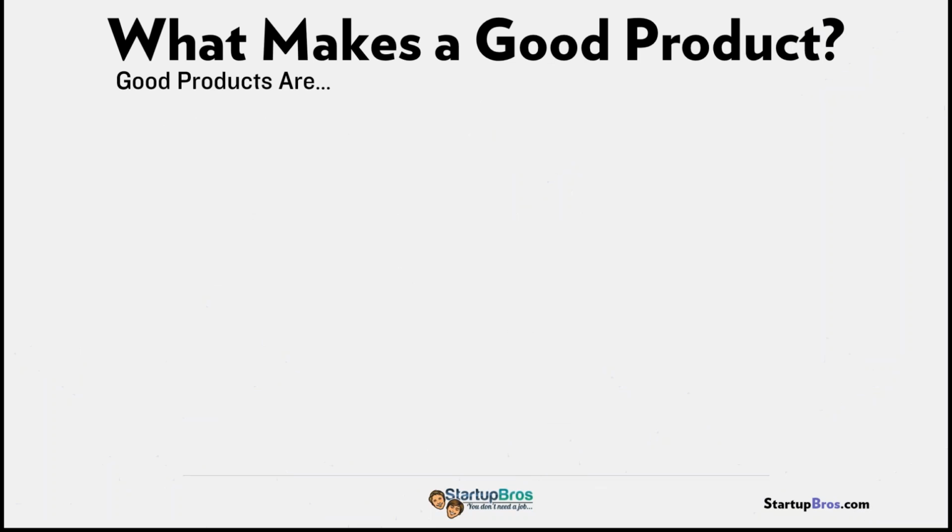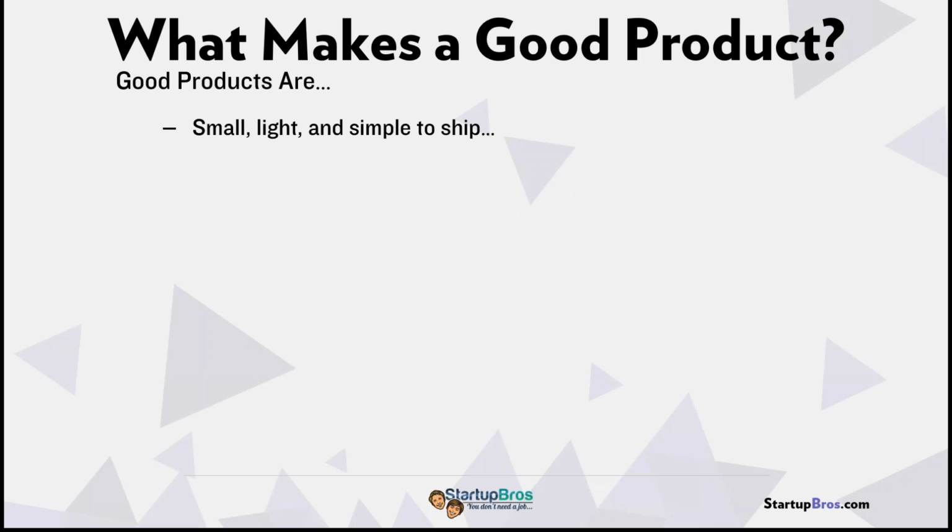So step 1, finding a killer product. I know a lot of people have a ton of trouble just finding good products. So let's talk about what makes a good product first.